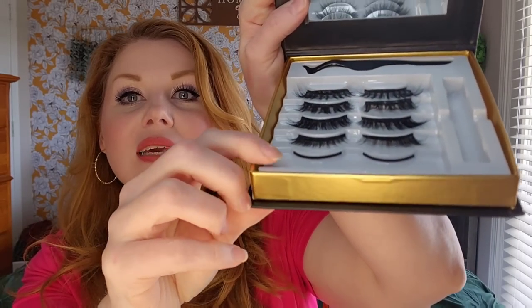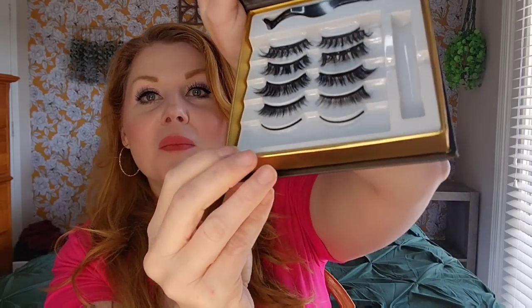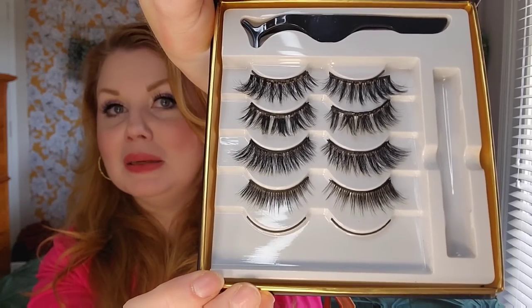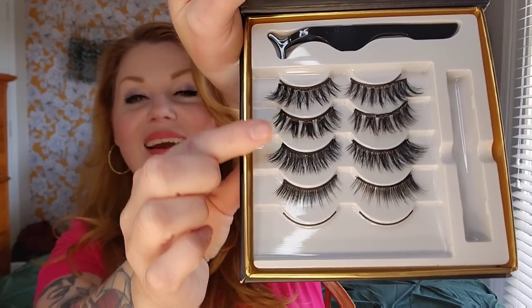So this little kit has a little magnetic strip here that holds the lashes into place when you store them. But as y'all can see, they get pretty dramatic as you go up. They just start getting bigger and bigger and thicker. And you do have this little applicator. I did not use it. It's angled. It is plastic. So I do have a metal one somewhere, but I never used it. But this one is plastic, so not the best quality.